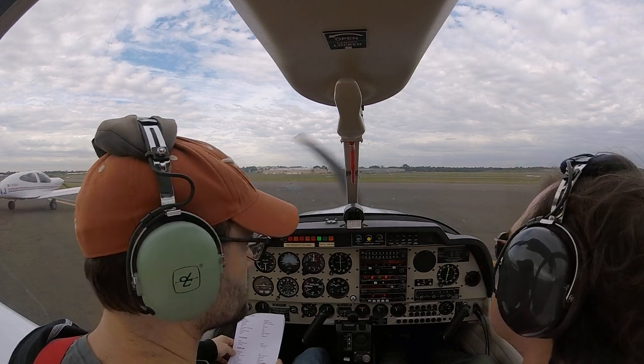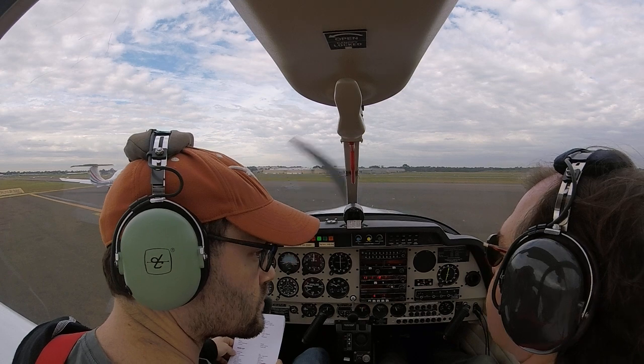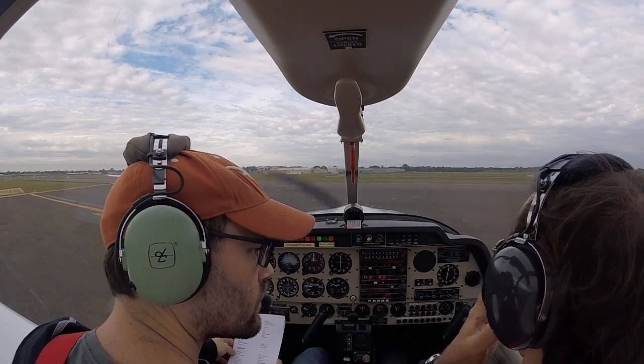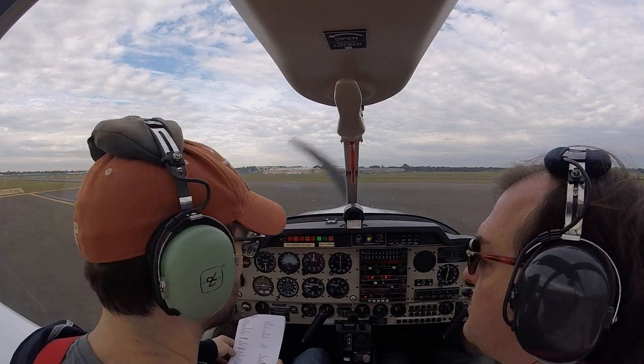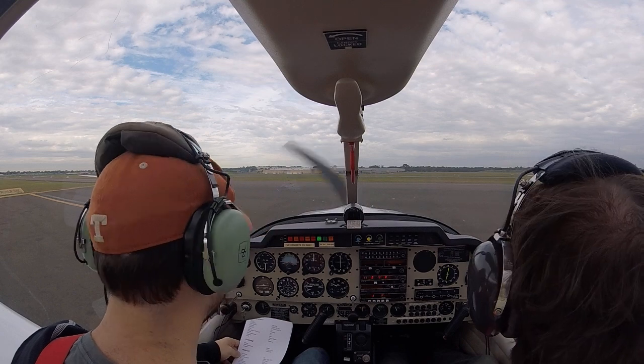When it goes in for its next 100 hourly, they'll put a winterization kit on it, which is basically a piece of aluminium which goes over the oil cooler. It basically doesn't allow the airflow to cool the oil. So it should heat up quicker next time. Yeah, after that.